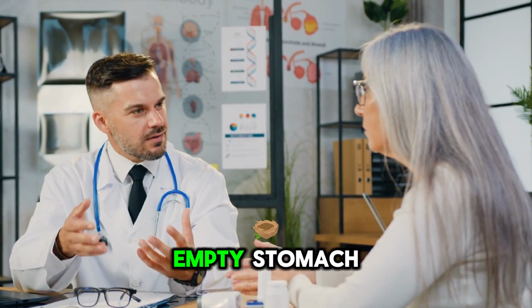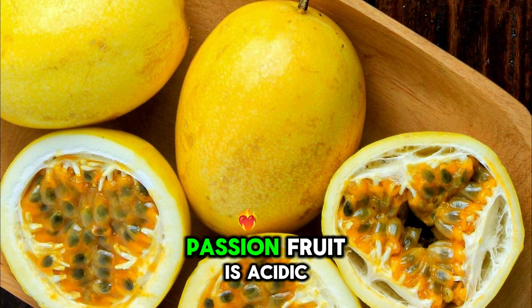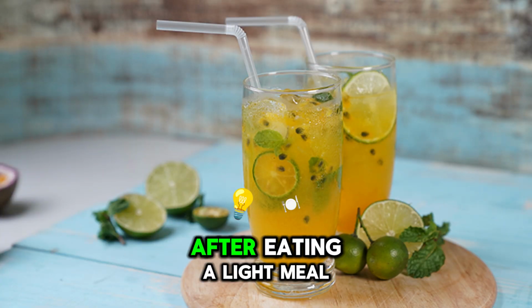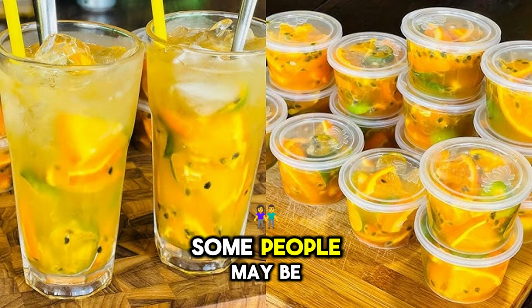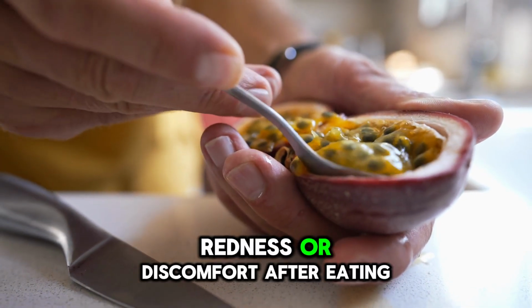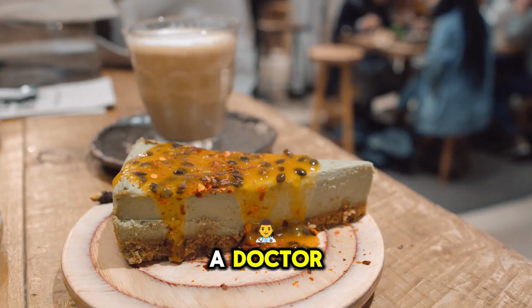Avoid drinking on an empty stomach if you have a sensitive stomach. Passion fruit is acidic, so if you have a history of stomach pain, you should drink it after eating a light meal. Check for allergies. Some people may be allergic to passion fruit, especially the seeds. If you feel itching, redness, or discomfort after eating, stop immediately and consult a doctor.